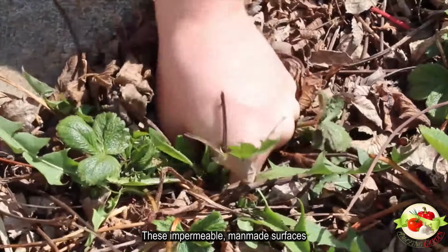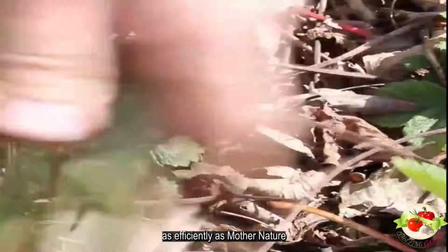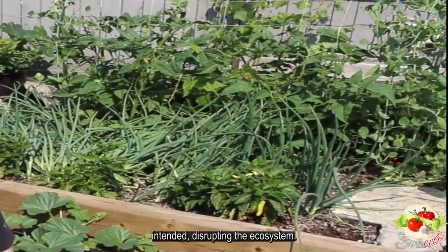These impermeable man-made surfaces prevent the ground from absorbing water as efficiently as Mother Nature intended, disrupting the ecosystem. Rain gardens naturally filter contaminants and pollutants from the water source, allowing more to soak into the ground.